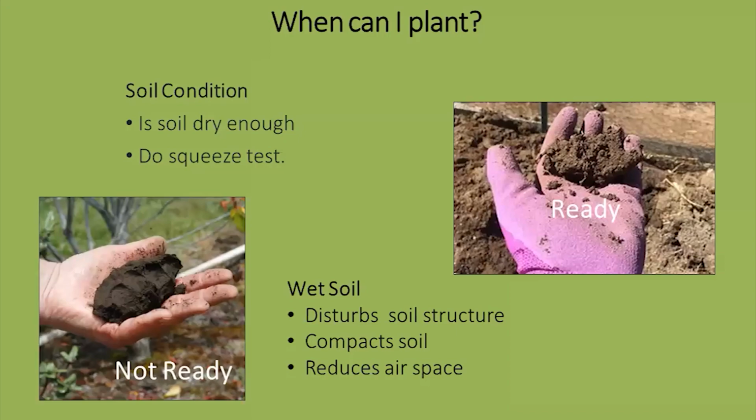And one of these is the soil condition. If you work the soil when it's too wet, it disturbs the soil structure. It compacts the soil, it reduces the air space and makes it hard for the plant roots and the shoots to grow. So if you want to know whether your soil is ready for planting, you can do the squeeze test. What you do is you take a handful of soil and squeeze it in your hand, like the picture on the left. If you open it up and it stays a hard ball, you will know that your soil is not ready for planting. Do not disturb it yet. If you open your hand up, like the photo on the right, and you push it with your finger and it comes apart, then you'll know that your soil is ready to plant.